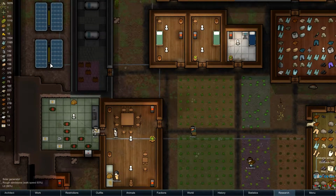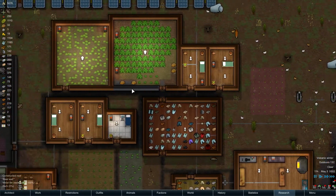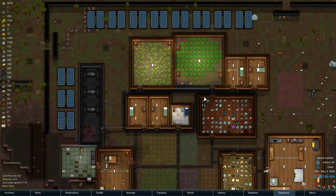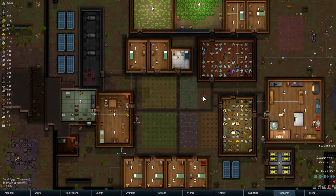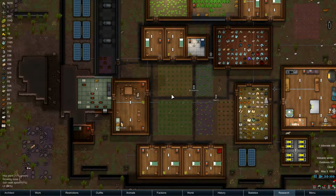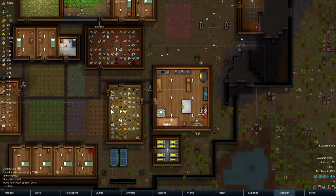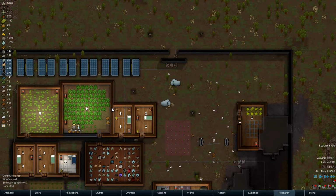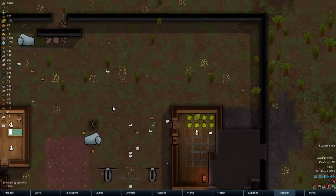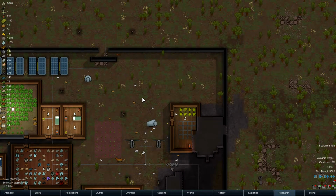We have only 32 potatoes. Well, we have already harvested some new potatoes. Okay, this is good. So we can survive on those two greenhouses, but the problem is that now we have another colonist and she's also hungry. So it would be really good if we can grow some of the food there. And while the animals can hopefully live a little bit off the land right now.